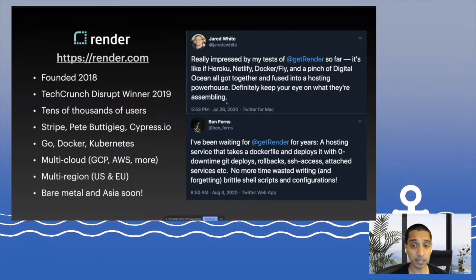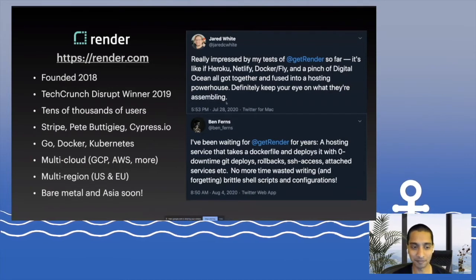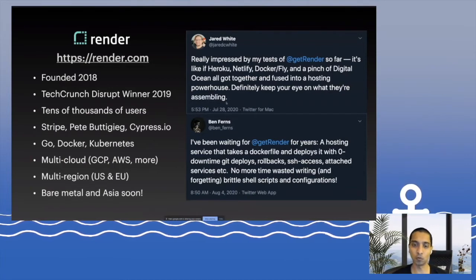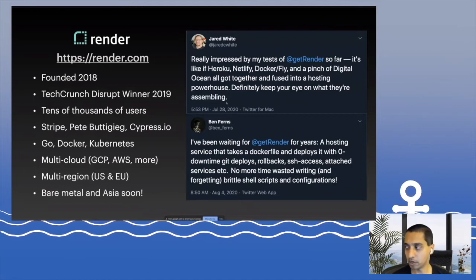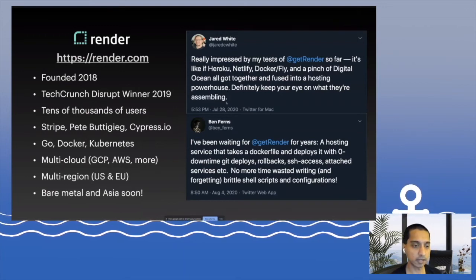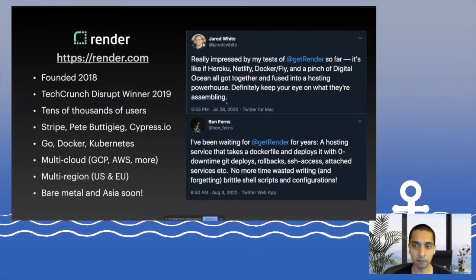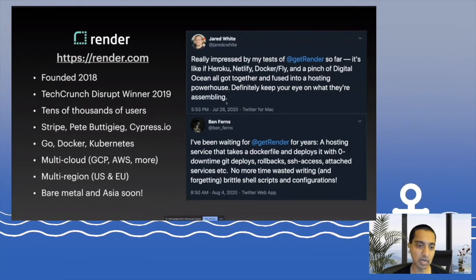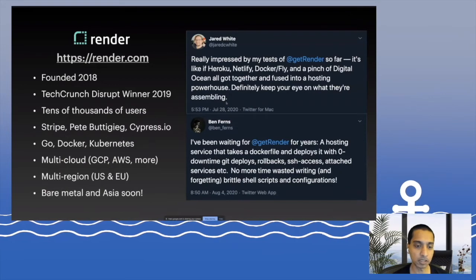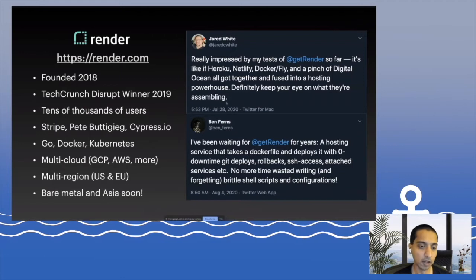We've had some really high-profile users, or we still do. The first one I'll mention is Pete Buttigieg. For those of you who follow American politics, he was a presidential primary candidate, and his old campaign ran on Render, and it was really interesting to see all the spikes during the debates. But we also have established companies like Stripe, where I used to work, and the front-end end-to-end testing framework Cypress, and NYU, and other customers. If you go to render.com, you'll see some logos.